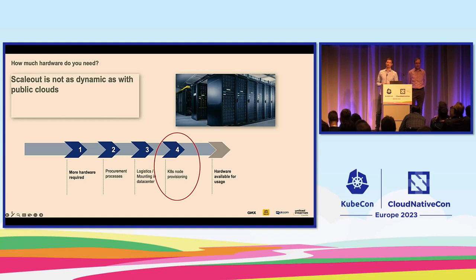So this slide should illustrate what's actually the problem with having bare metal. When you have your own servers in your data center, the scale out is not as easy as it is with public cloud. So you usually have too much hardware in the data center, because this four-step process that I have here is simplified, of course, and it should show what happens when we decide we need more hardware. That's not a very easy thing. So we have to have budget constraints. We talk to the procurement department. They get vendor quotes, then the hardware arrives, there's logistics involved, racking, you know that.